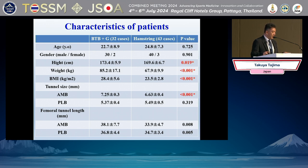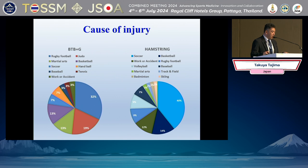Characteristics of patients were shown in the slide. Height, weight, BMI, and diameter of AM bundle were significantly higher in the BTBG group than in the hamstring group. Cause of injury was shown in the slide. In the BTBG group, the most popular reasons were rugby football, judo, and martial arts. On the other hand, in the hamstring group they were soccer, basketball, and work or accident.